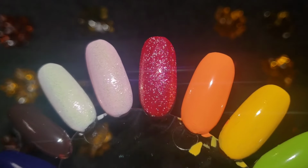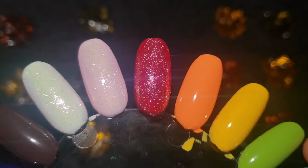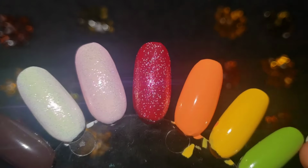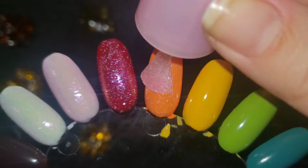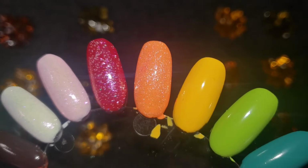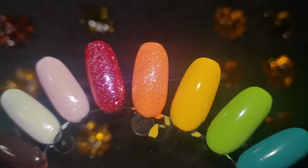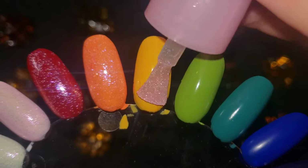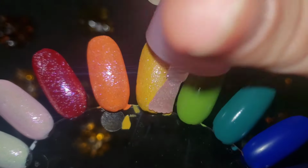It gives a really cool, maybe Valentine's type of look, really cute. I tend not to wear reds much, so this might help. Over an orange, same thing, looks very cute. And just like the last one, the more colors I see side by side with the topper on, the more likely I'm wanting to wear this as a Skittle manicure.